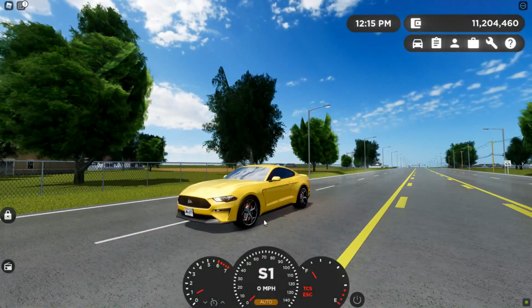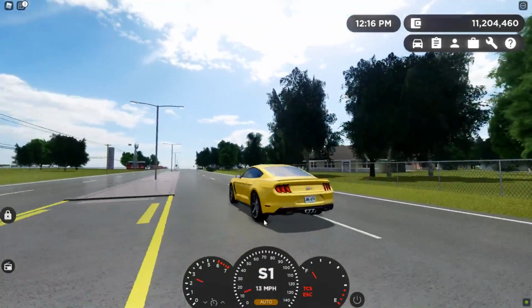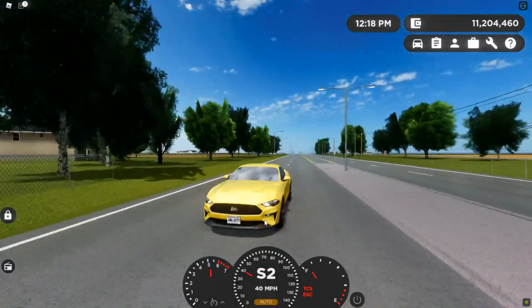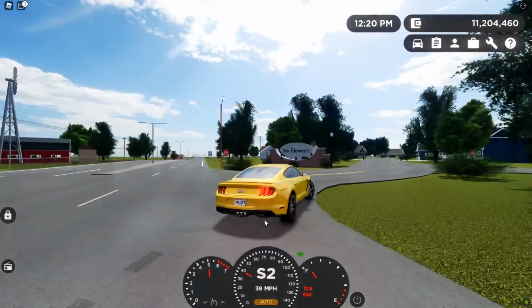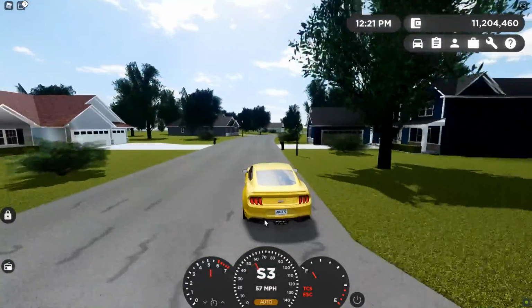Honestly, not the most impressive braking out of all the vehicles, but I would not consider it bad at all. Yeah, alright, I actually kind of like this vehicle in the context of it not requiring a Game Pass at all. I think it's pretty decent. And yeah, let's hop on to the outro.